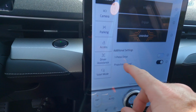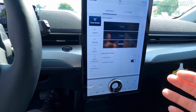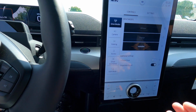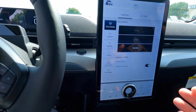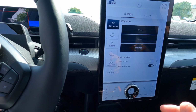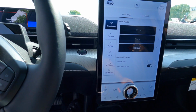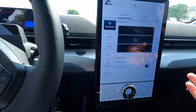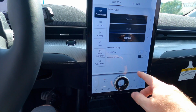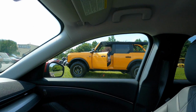And then you see here the option for the one-pedal drive. If you're not familiar with electric vehicles, if you lift off the throttle, the vehicle will begin to decelerate almost to a complete stop. So it's very different than a combustion engine, whereas if you lift your foot off the gas, you tend to coast. Not necessarily in an electric vehicle. So you turn that on, it's a setting that you can actually set up in your vehicle. You want to make it sound cool, you turn the sound on. So very, very cool car.